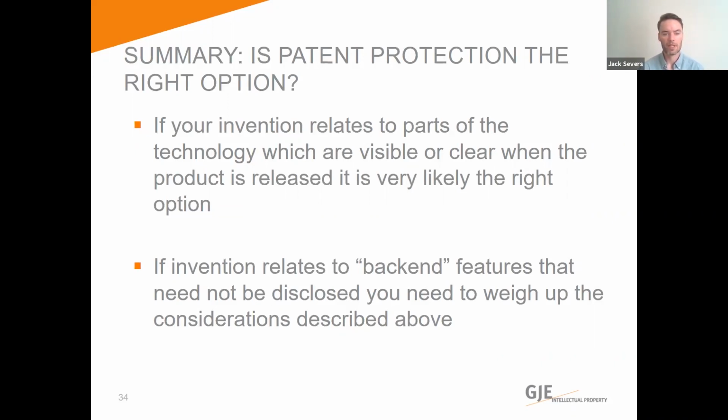Secondly, if the invention relates to back-end features which need not necessarily be disclosed, then you really need to weigh up the considerations that I've set out and come to a conclusion about whether the value of obtaining a patent outweighs the fact that some of those features will be disclosed in your patent application.